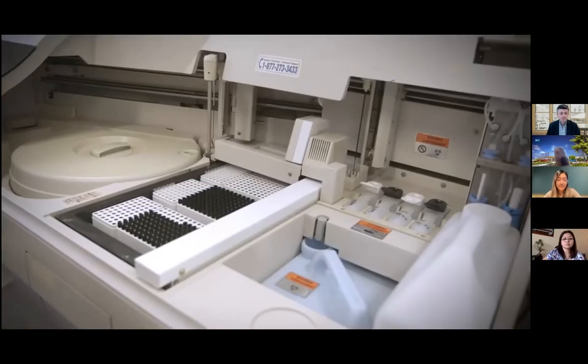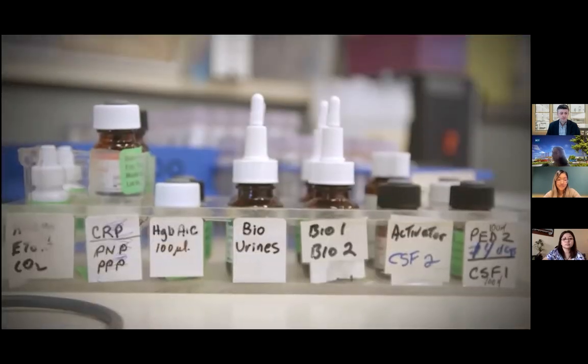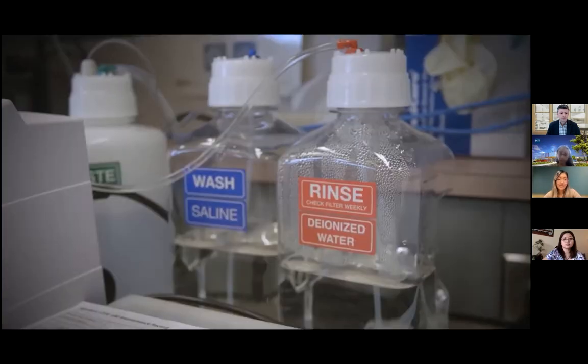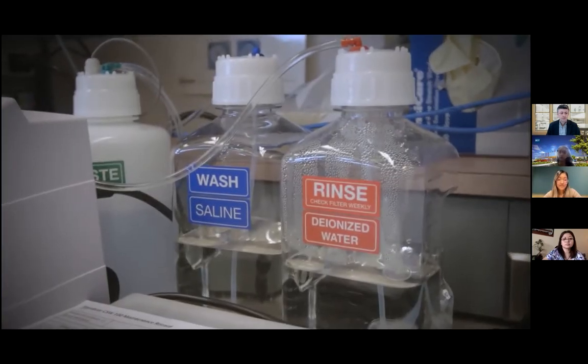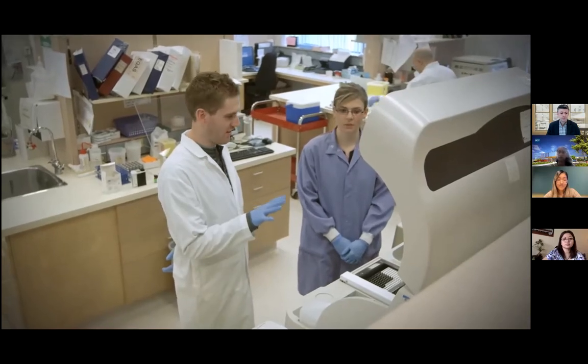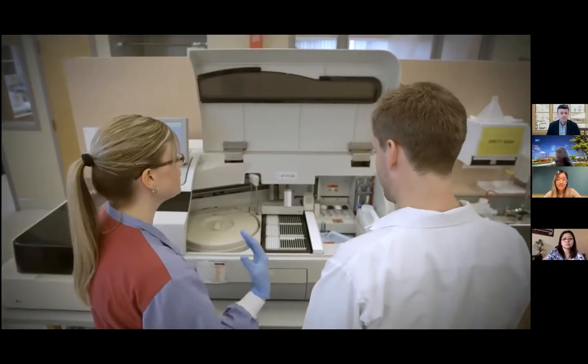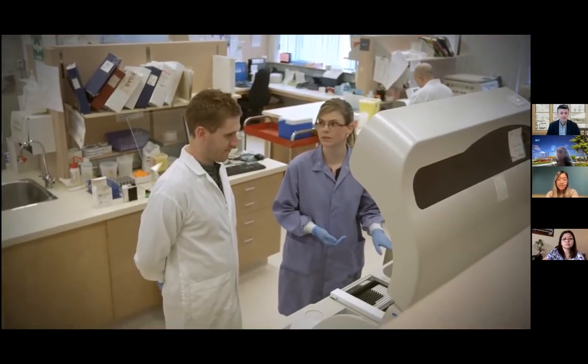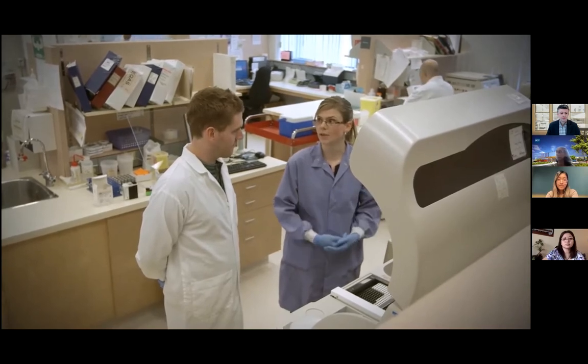A typical day would involve coming in and waking up all our instruments, and then we would pull quality control material to make sure our instruments are running correctly. We would be doing any maintenance, like pulling apart the instrument and cleaning it, before we run any patient samples. What is this machine? They were looking at the inside of a chemistry analyzer. So when someone comes into the hospital with a heart attack or a suspected heart attack, this is one of the instruments we use to see if there's been damage.